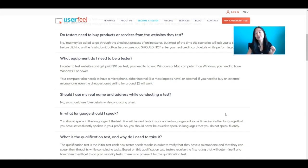And if you were to fill out any form, you are not required to put in your real personal information. You could put in fake information. You see here, should I use my real name, address? No, you should just use fake details, okay?